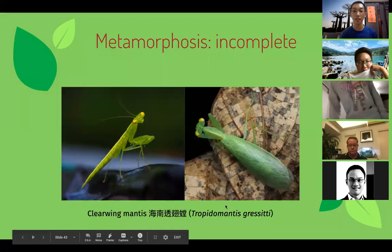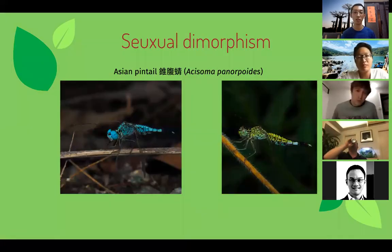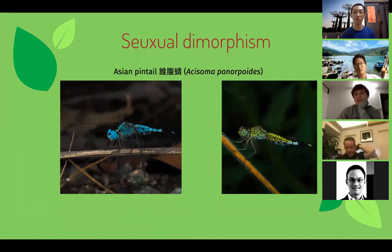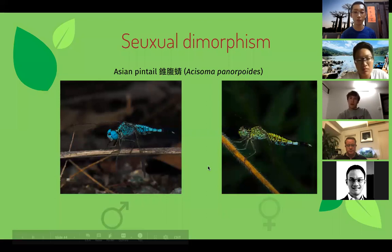for all insects. And yes, usually the female is drab because it doesn't want to attract the attention of predators, because females are usually the ones laying the eggs and producing offspring for the next generation. So they don't want to be that well seen. But for males, they need to capture the female's attention. So usually the males are more brightly colored.